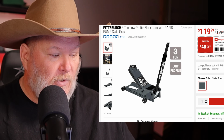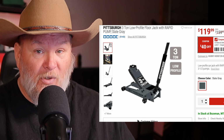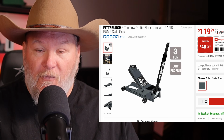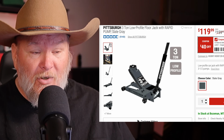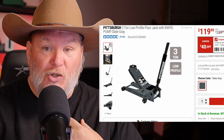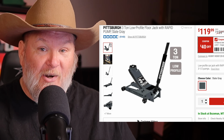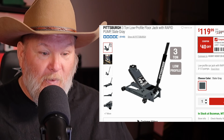Is it going to roll as smooth? Maybe not. Is it available in all the pretty colors? No. Gray is your only choice. But if you got gray cabinets, hey, you're set. That said, if you're on a budget and you don't want to spend $200+, I get it, brother. $120. This will lift your truck all day long. I got a 1-ton truck and I've got a 3-ton jack. I can lift the front. I can lift the back. I cannot lift it in the center by itself, but I can change tires. I can do work. It'll do what it needs to do.